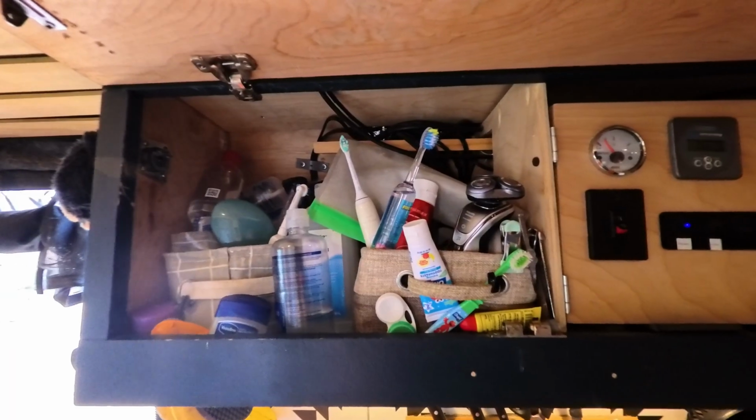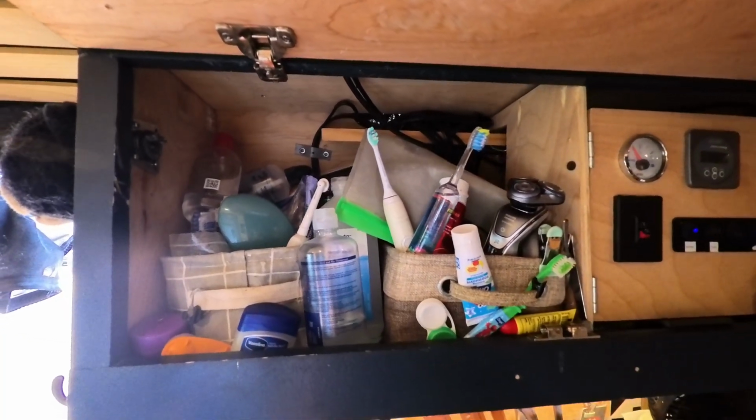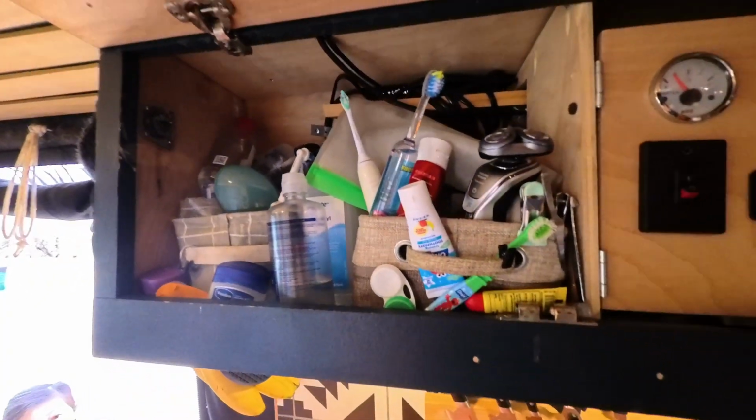Yeah, we got our toothbrushes, our medicine drawer. Yes, that's what I'm looking for. Yeah. Rena's combs and her makeup stuff. All that is up here.